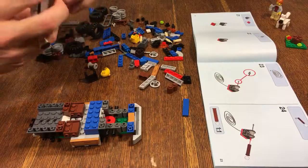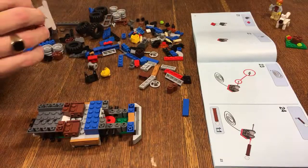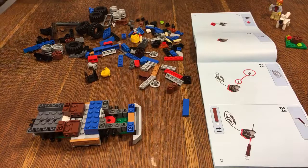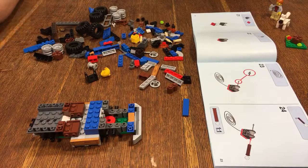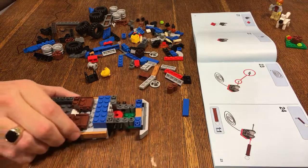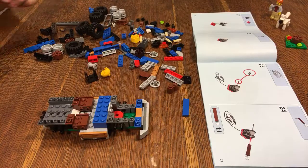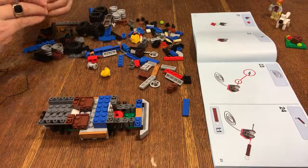31075 Outback Adventures, and I'm building the main build, which is a Jeep. I have an idea that someday maybe I will do a color swap with this one, because I think it could look like the Jeeps from Jurassic Park in a very cool way. But first of all, I'm just trying to build the main build of this set.